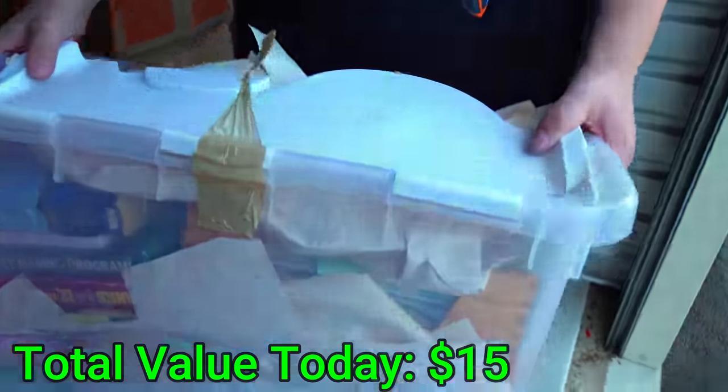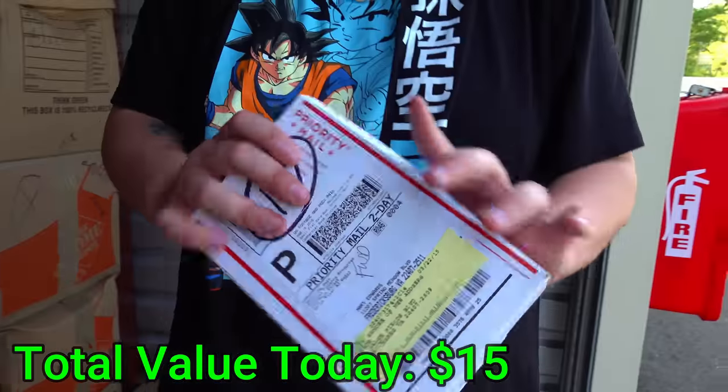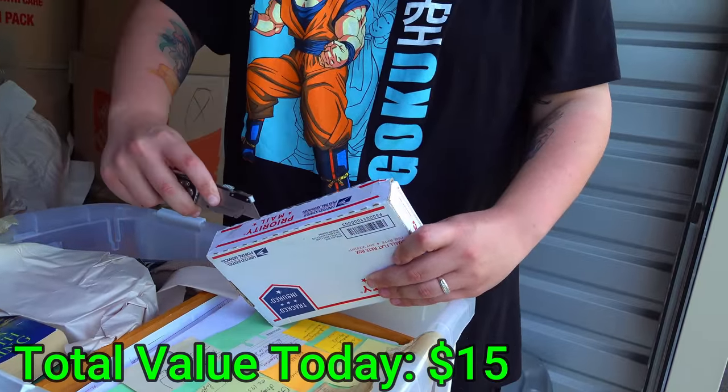Underneath those book boxes, we have this poor tote, which is now kind of crushed. Let's see, paper. Ooh, a small flat rate box that's sealed. That's caught my interest. Let's cut this one open and see what's in there. What do you think it is?